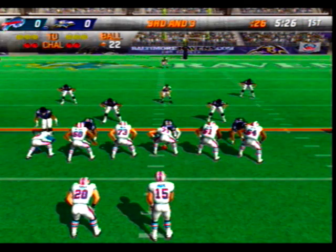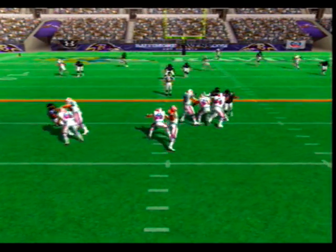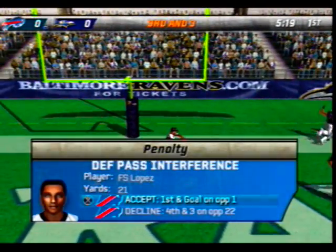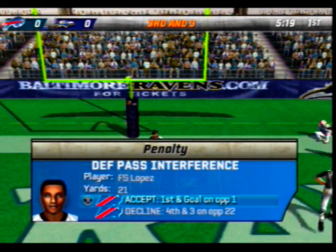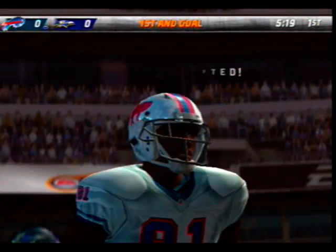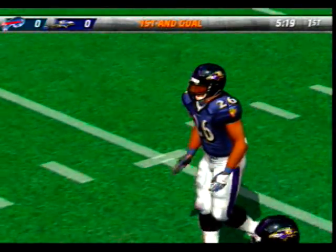Chart from the shotgun. Throws to the end zone. And he drops the pass. It looks like it's going to be an interference call. The only question is against whom? The defense gets hit with a penalty that'll give them a first down after it should have been a fourth down.